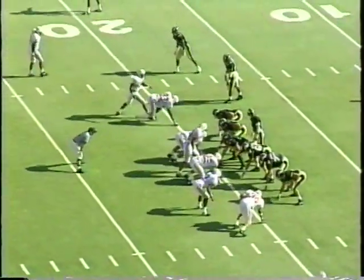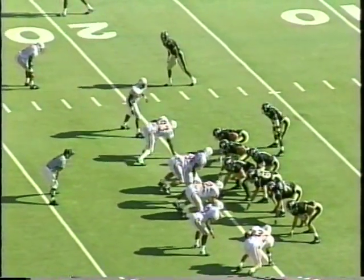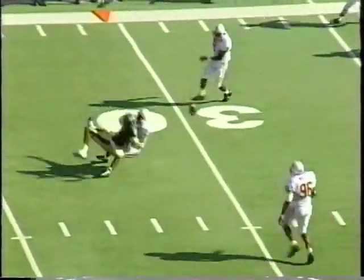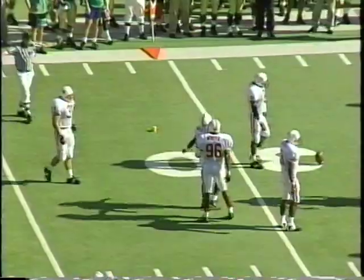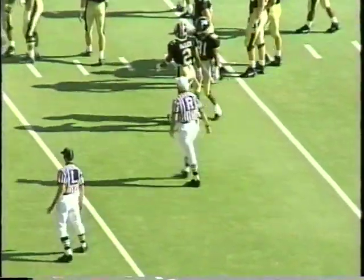All right, Nebraska with its dime defense on 1st and 10. Mizzou from their 20. No back set. 3 wideouts right, 1 left. Handy quick drop, throws it out there, incomplete out beyond the 30, and it's going to be pass interference on Kenny Wilhite. Wilhite delivered the stick, and it'll be at the spot.